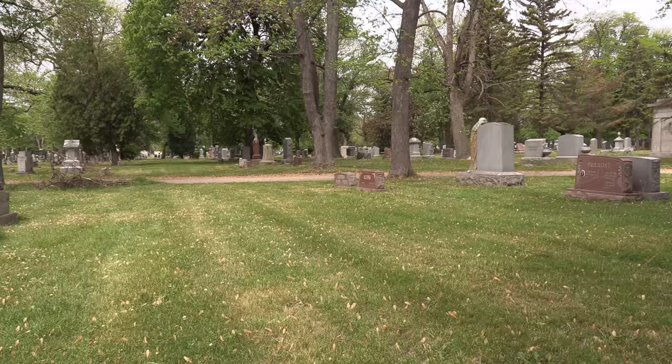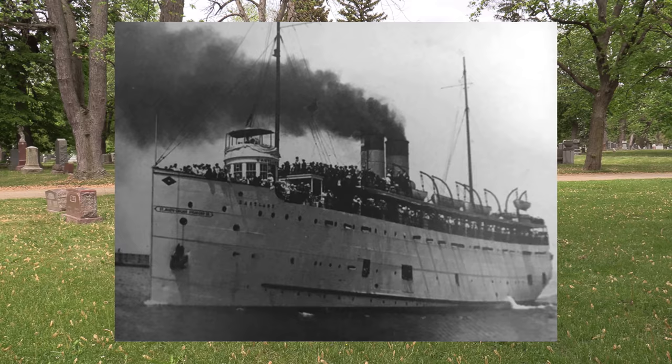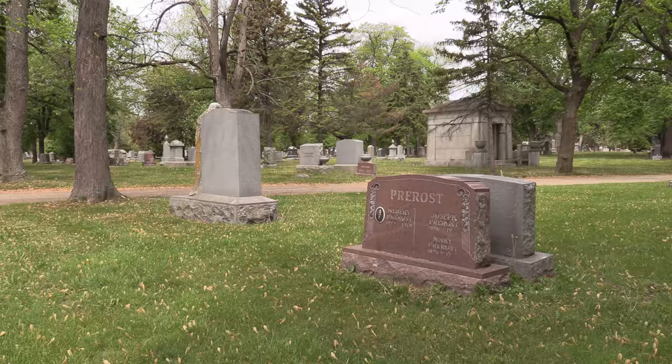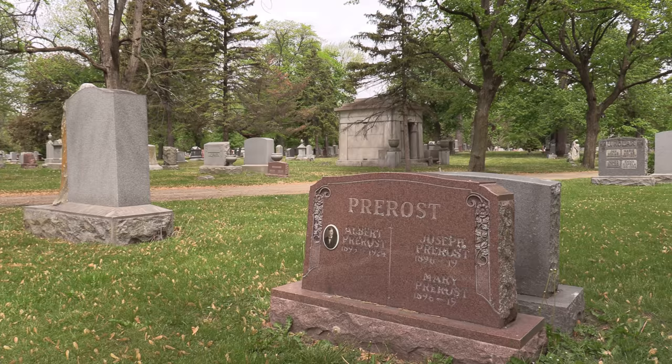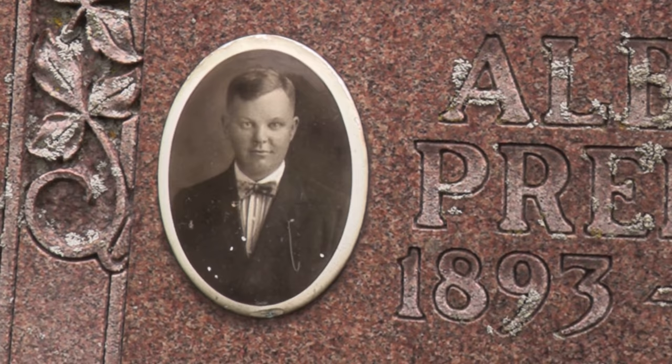And if you look at the ship, it's hard to imagine, but there were 2,500 people on board this ship. And there were 100 crew. And what happened was, for circumstances unknown, it had to do with a balancing problem and people moving around.